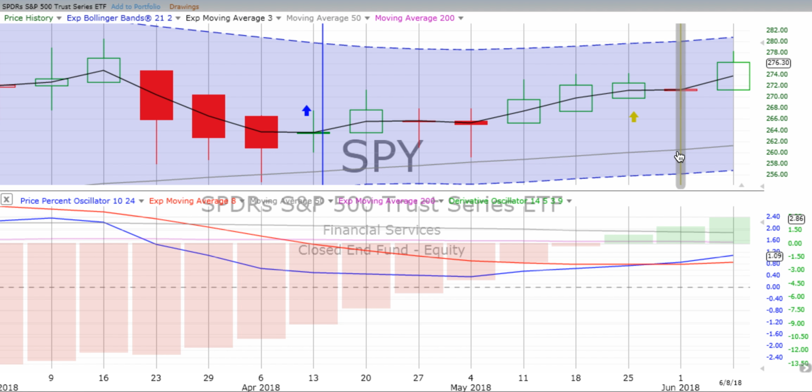The power of these weekly vertical crossovers is seen time and time again. A weekly vertical crossover, and it's explained in the book, and we have lots of training videos at the website about it, is when the price percent oscillator, which is a blue line on the bottom of our charts, crosses over either way, up or down. In the case of the crossover on the 1st of June, it was an up move, crossed over the red signal line. That triggers what we call a weekly vertical crossover.